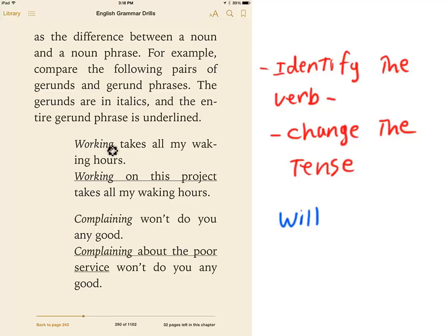Okay, so let's take this. Working takes all my waking hours. Working will take. Okay, working will take. So if I change this to the future, I replace the word take. Working will take all my waking hours. That way I know takes is the verb, because I can put it into the future tense. Okay, let's try to put the working in future tense and see what happens. Will work takes all my waking hours.